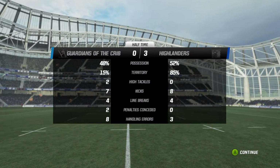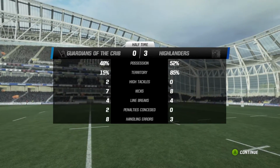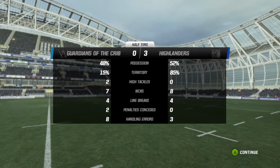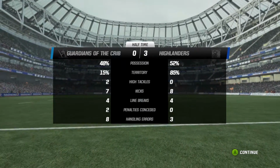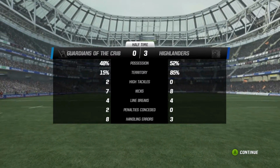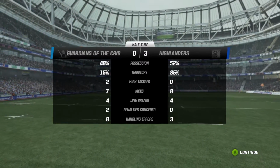Well, what a 40 minutes we've had. Just 3 points on the board. 2 teams who really want to score the tries and break this game up. They've done nothing of the like. And it's almost been a stalemate, cancelling each other out of great attack, but equally good defence from both sides.